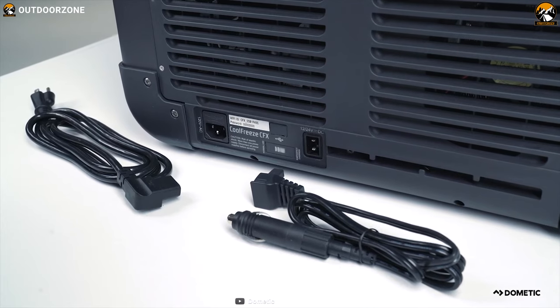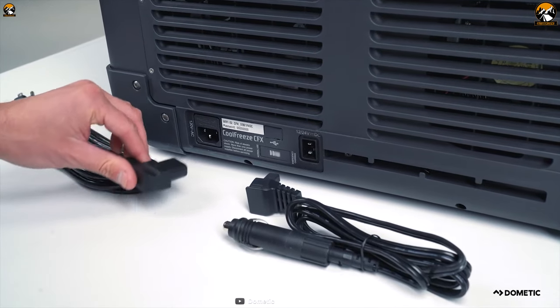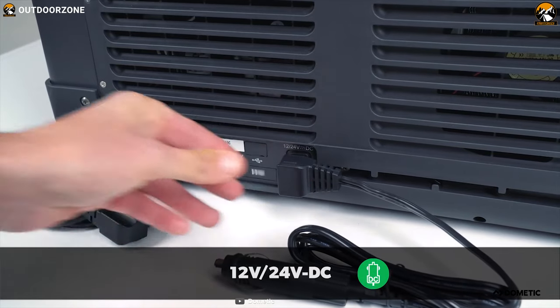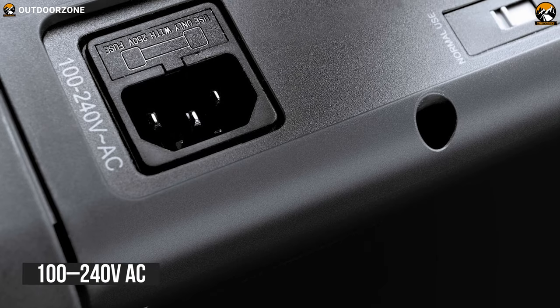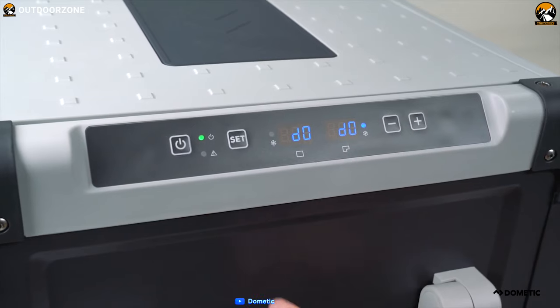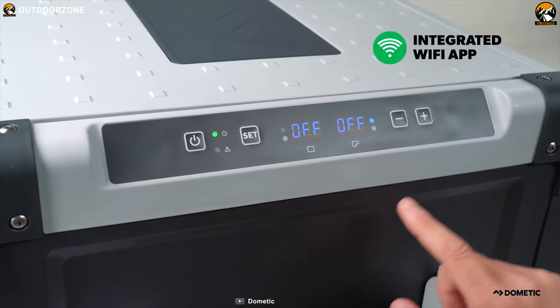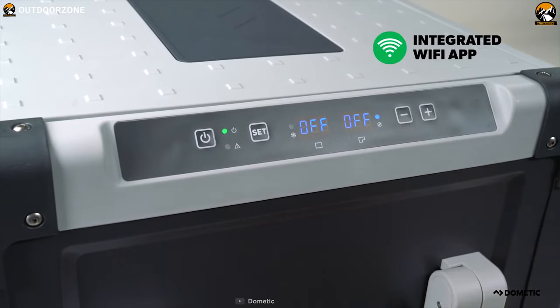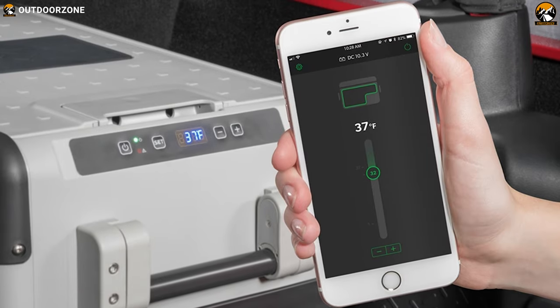Take this cooler with you in your caravan, camping or on the boat and simply power it up with 12 or 24 volt DC or 102 240 volt AC, and it also runs on solar power. The CFX 50 Watt also comes with a Wi-Fi CFX app that allows you to set, control and monitor the temperature of the compartment from your smartphone or tablet.